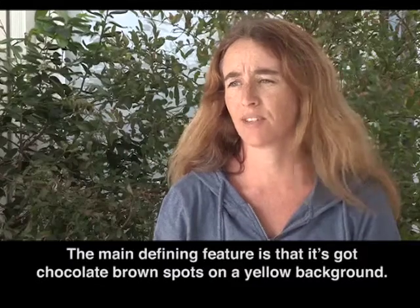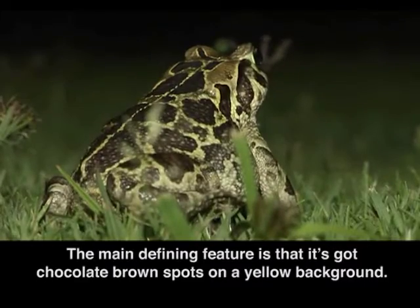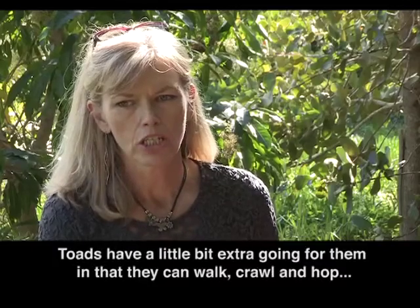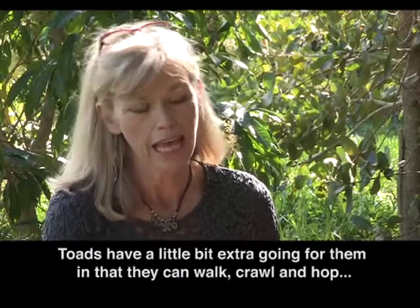And the main defining feature is that it's got chocolate brown spots on a yellow background. Toads are, in fact, frogs. Toads have got a little bit extra going for them in that they can walk and crawl and hop, whereas frogs can just hop.